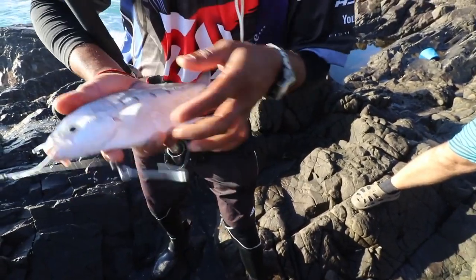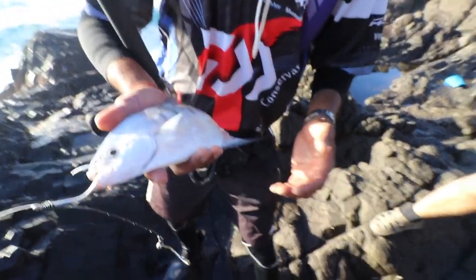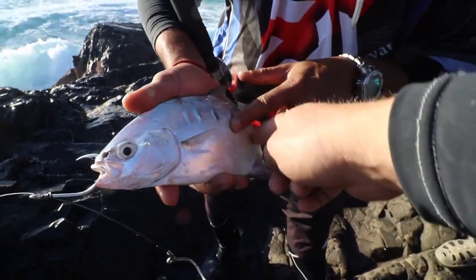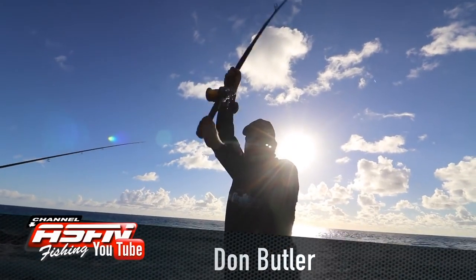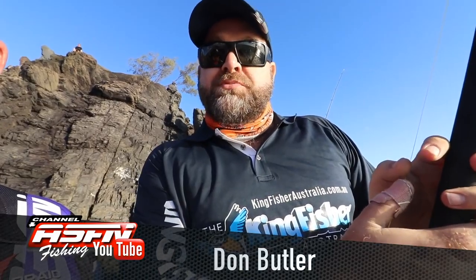Somebody's swimming too long. It's good. Yeah. Bit of it squashed. There. Yes. The meat gets squashed in it. The live dart out here at the moment, and hopefully we can get onto a Spanish mackerel or a big GT.